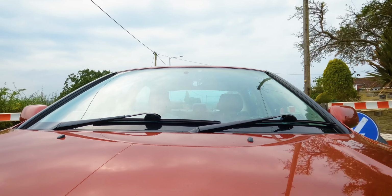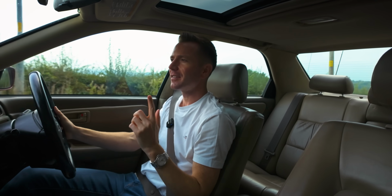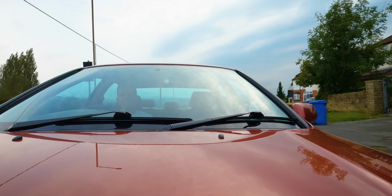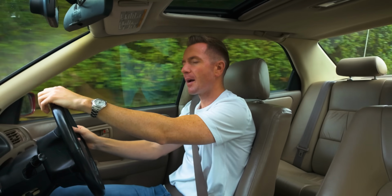The other good thing is the previous owner has fitted this dash cam. Now, I'm not a big fan of dash cams, but it tells you how cautious the previous owner was. So I don't think this car's ever been driven in anger. I think that's all I can tell you, to be honest, at this point. But I just wanted to keep you apprised and let you know that I made it back in one piece. Saying that, I don't suppose you had any doubts, did you?